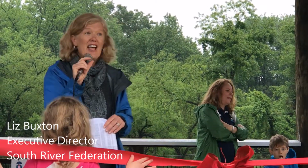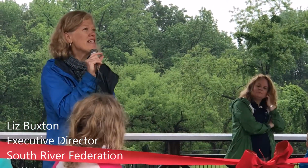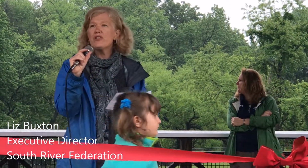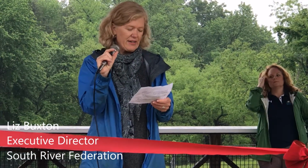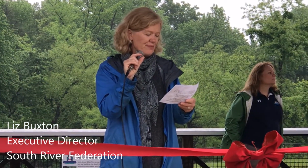Well, we're here today to celebrate with all of our partners that the impossible is possible. The Federation knew that in order to restore the South River, we had to restore Church Creek, our most polluted creek, which this stream runs into. And we knew we had to stop the pollution from gushing into this creek and flowing into the South River.